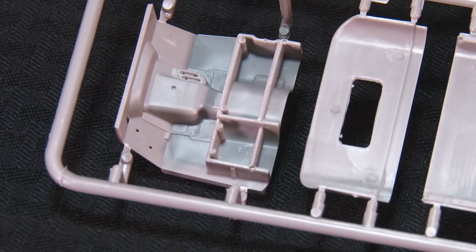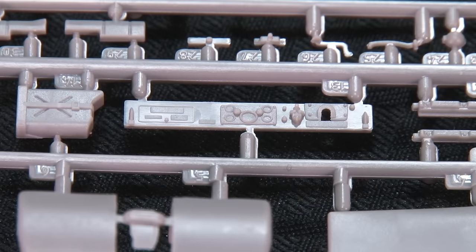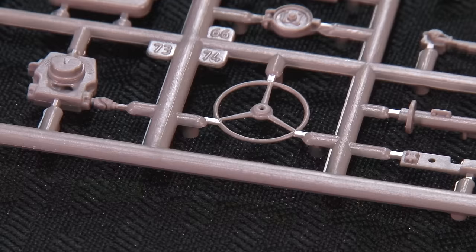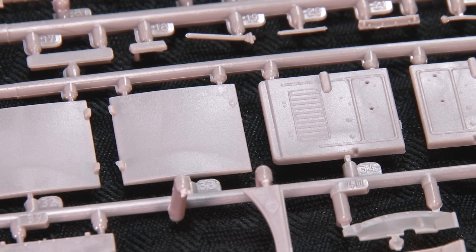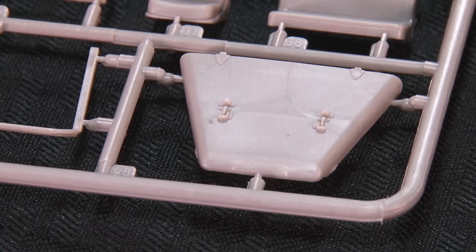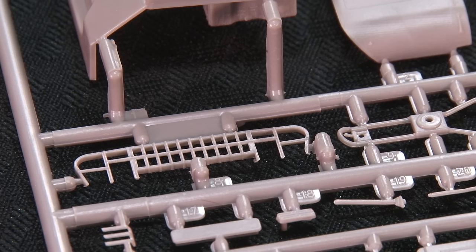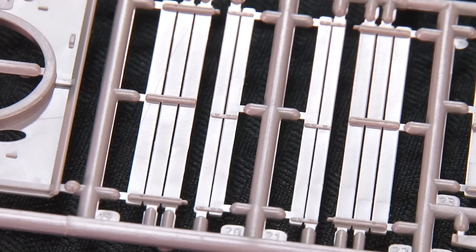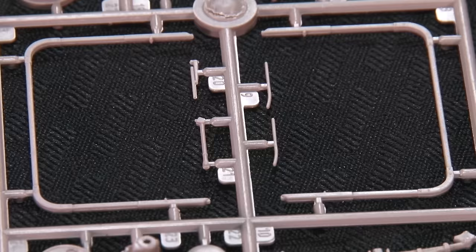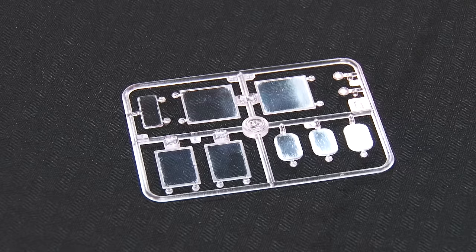The cab consists of a floor, seats, dashboard with decal dials, steering wheel, shift levers, pedals, and back wall. The doors have separate inner panels with handles and window cranks. The hood is separate and should be posable. The two-part radiator grille looks terrific. The cargo compartment has detail inside and out on the bed, sides, front, and tailgate. There are wooden benches along the sides, cover supports, and canvas cover. Clear parts provide cab windows and light lenses.